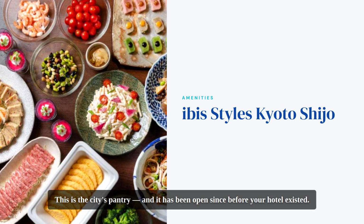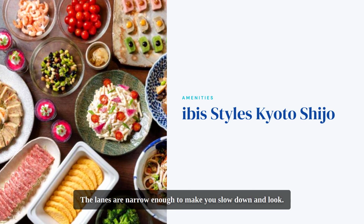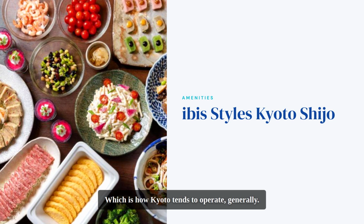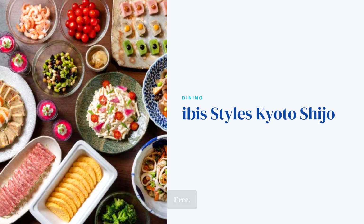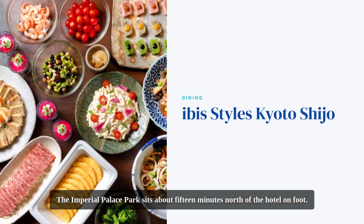Arrive before 10 a.m. The market belongs to locals at that hour, not visitors. This is the city's pantry, and it has been open since before your hotel existed. The lanes are narrow, open, free, remarkably calm.